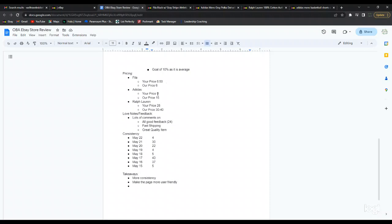Adidas, you had priced at $9. If I was pricing with value, I would have marked it at $15. Again, $9's probably not bad because of the sell-through rate. You probably will sell those at $9. And then the Lauren Ralph Lauren, you had marked at $28. Depending on the style number, I would say between $30 to $40, just depending on exactly what that style number is. And I think once you look that up, you'll be able to make a pretty good determination, but I feel like $28 is pretty reasonable.